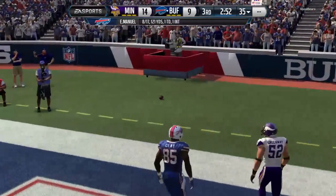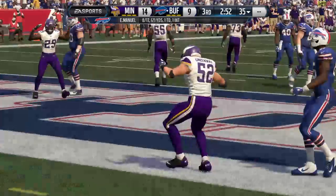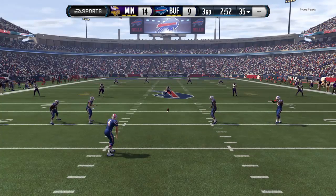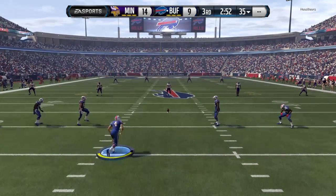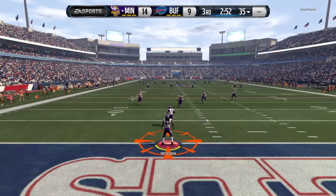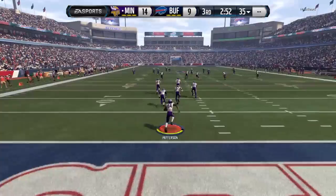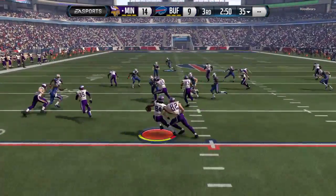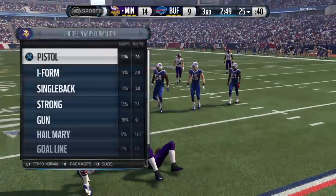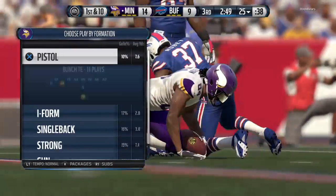Incompletion here as he was looking over the middle. They failed to convert on the 2-point try, so they'll just have to settle for the 6. Patterson's got it. And the tackle's made right around the 25-yard line.